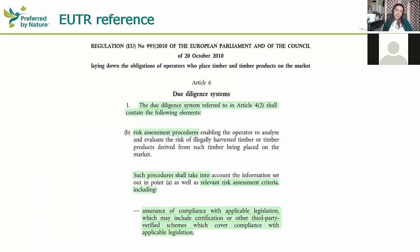I've made a few screenshots here of the regulation. I'm going to read them very quickly. Don't panic. After that, we're going to unpack this, group those elements and talk about them more slowly. But that's just to remind you of what's actually written down in the regulation that you have to apply if you're an operator.